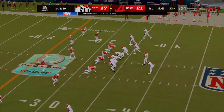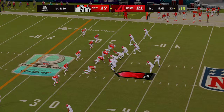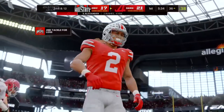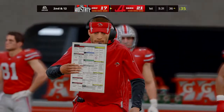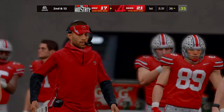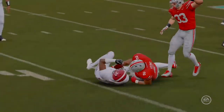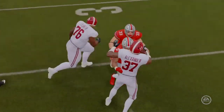So they'll come up 1st and 10 now from the 33. Now a give right side. It's Alexander. And that play went nowhere. Losing yardage. It'll be back at the 36. That's a good illustration of setting the edge as a defensive end. Being able to make sure that you stay on your feet no matter what type of block, and you're not going to get pushed inside. He stayed home, skated to the outside, and made the play.